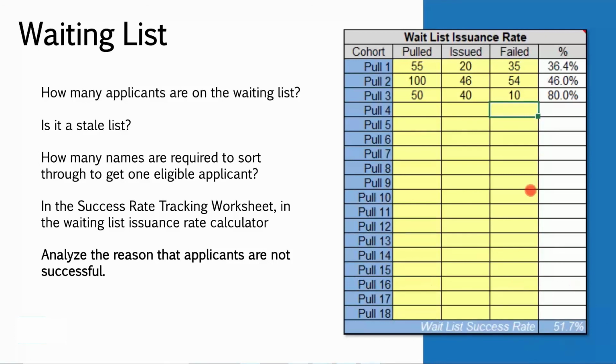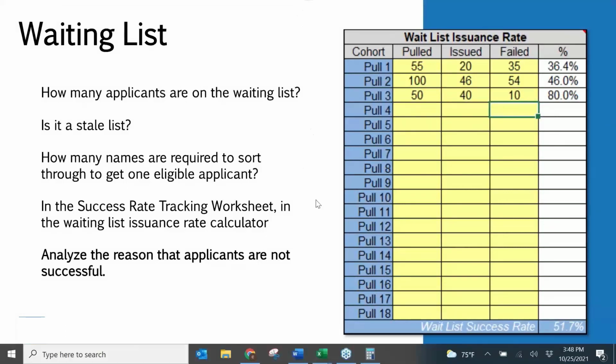When it comes to the waiting list, it's important to track how successful your waiting list is because that determines a lot of things as well. Some things to consider when you're looking at your waiting list is how many people are on the list, right? Your leasing is dependent on your waiting list. And so knowing how many names you have to get through to issue X number of vouchers is extremely important. I feel like that's almost an algebra equation, right?